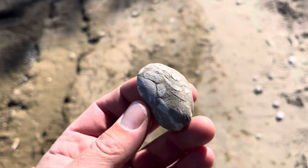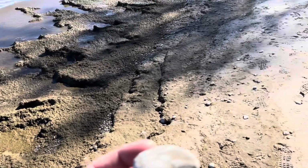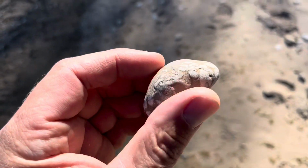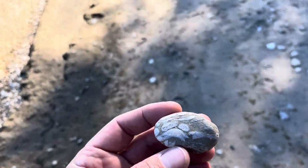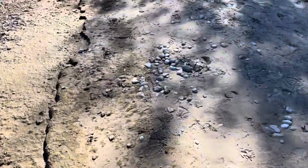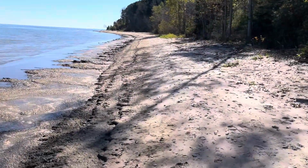Okay, first little find here. Nice little fossil soup. I'd get it wet for you, but there's no water. It's all sludge. So yeah, nice little fossil soup. Got a lot of little stems or whatever going on in there. Nice little one. So we're gonna not keep anything today for sure. So I'll just take pictures as I go of stuff that I find. I'll try to get them wet so I can get some better pictures, but looks like I'm gonna have to walk up quite a ways to get away from this sludge.